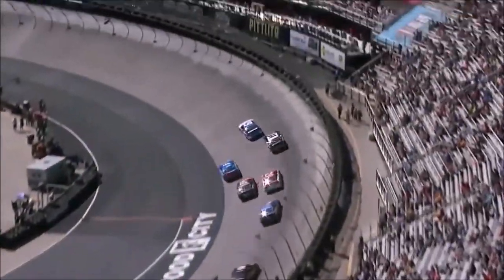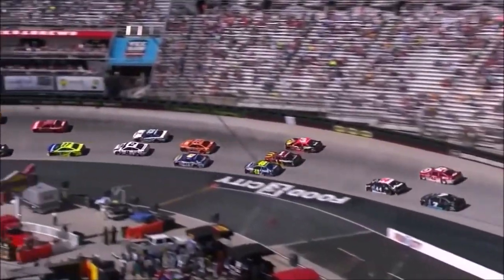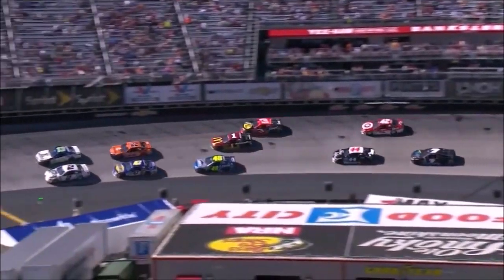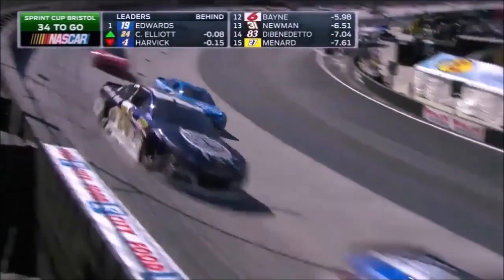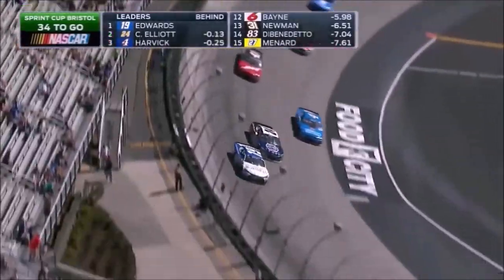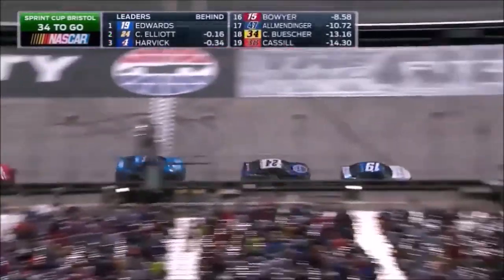Green flag, Logano doesn't go. He holds up McMurray as everybody shoots around the 2 of them. Edwards, the leader. Chase Elliott battling for 2nd. When was the last time a rookie won this race? 79, Dale Earnhardt. Well, we got one that's looking right now.